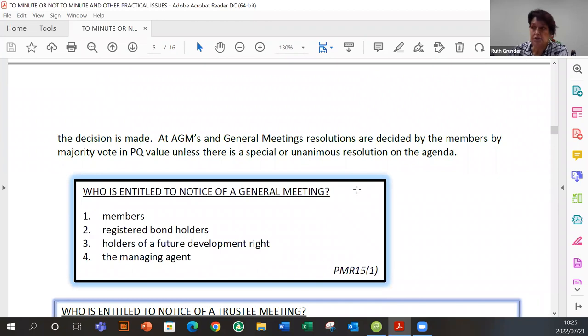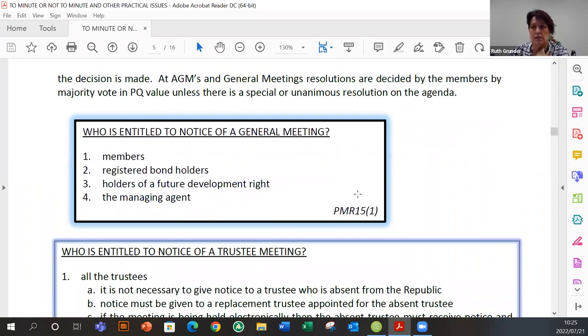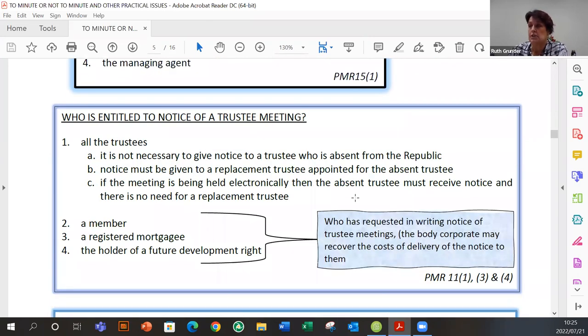So who's entitled to notice of a general meeting? Obviously the members, the registered bondholders, holders of future development rights in terms of section 25, and the managing agent. So you are entitled to notice. Who's entitled to notice of a trustee meeting? Obviously all the trustees. If they're absent from the Republic, you don't have to give them notice. Well, with the advent of email and Zoom meetings now, it's a moot point, so they get their notice.